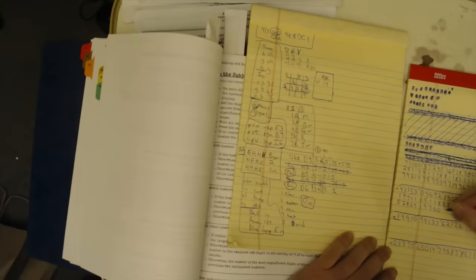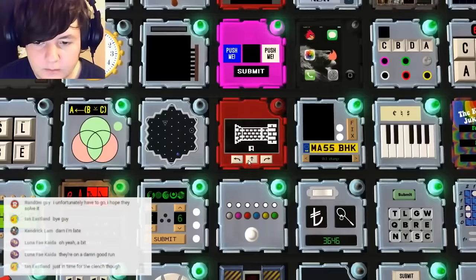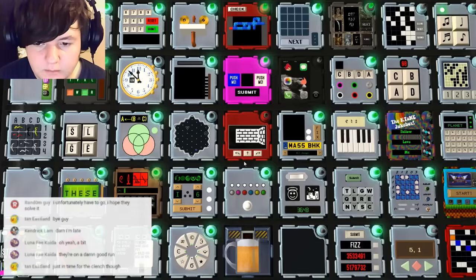Rex, 110 is a 5. You got it? Yes, I did. Sorry, it's kind of hard. I'm flipping my paper over because I was an idiot. But, regular game of life. Regular game of life, sure.